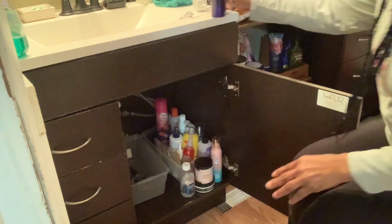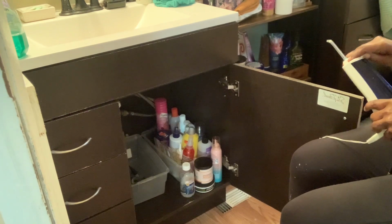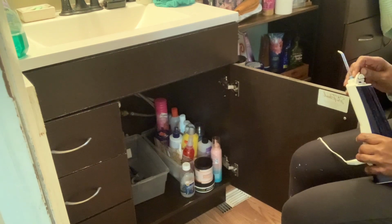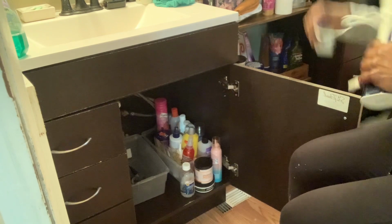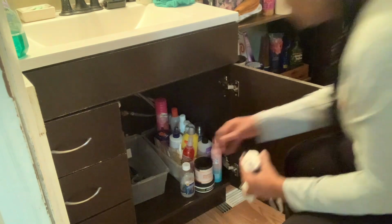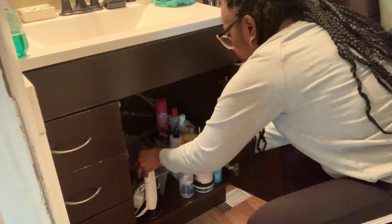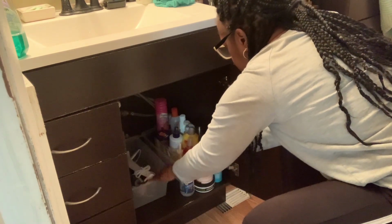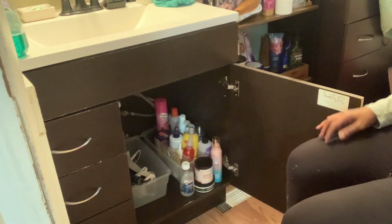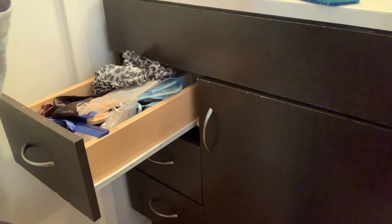I can fill my mouthwash thing up. This is my water pick. Now I haven't used this in so long. I don't think I'm gonna throw it away right now, thinking about it, because I haven't used it. I'll just put that in with the curling iron. So that's down there. So now let's tackle these drawers.